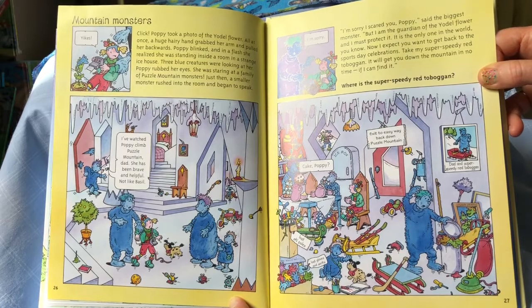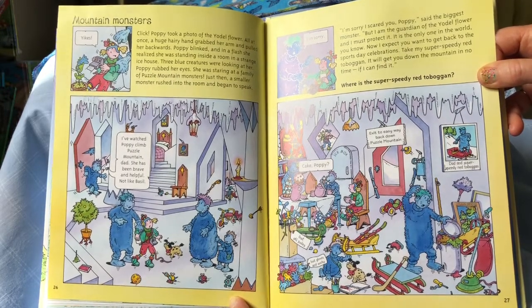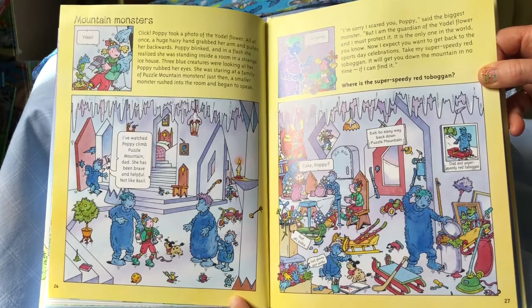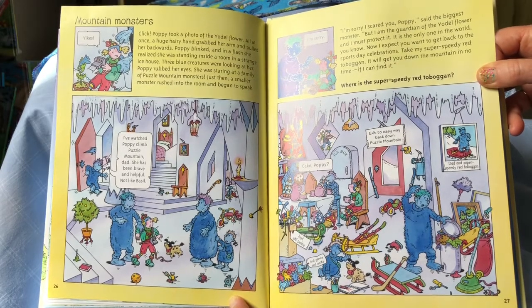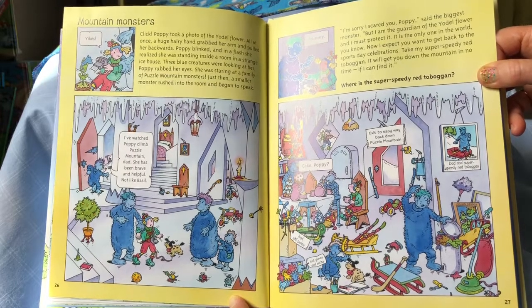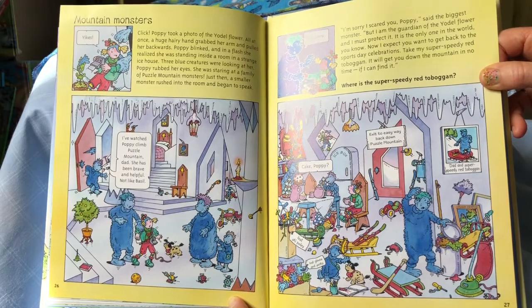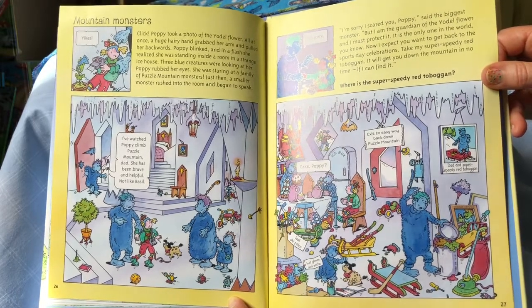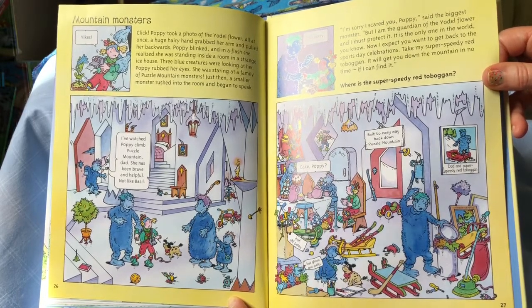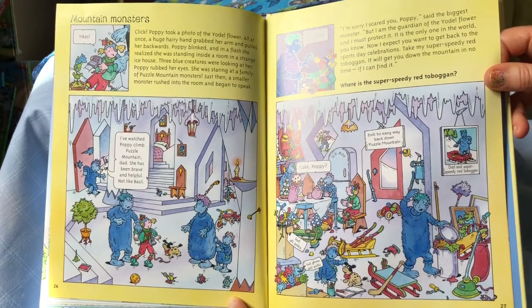Just then, a smaller monster rushed into the room and began to speak. "I've watched Poppy climb Puzzle Mountain, Dad. She has been brave and very helpful, not like Basil." "I'm sorry I scared you, Poppy," said the biggest monster. "But I am the guardian of the yodel flower, and I must protect it. It is the only one in the world, you know.